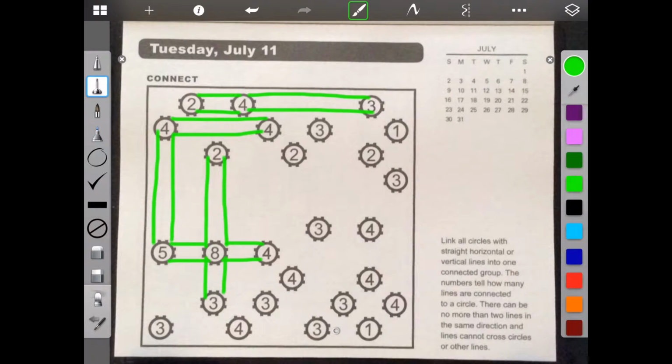Okay, so that means the other direction has to be here. And since this one can't connect this way, this has to go this way. And since there's nothing in this direction for this 3 to connect to, these 2 have to go down here. I'll make that a little straighter. I don't know why this one doesn't seem to want to go straight.